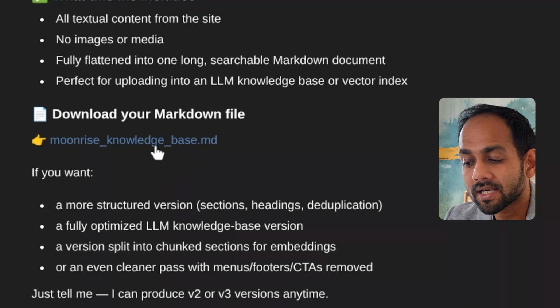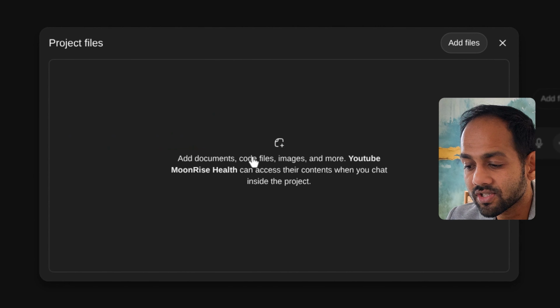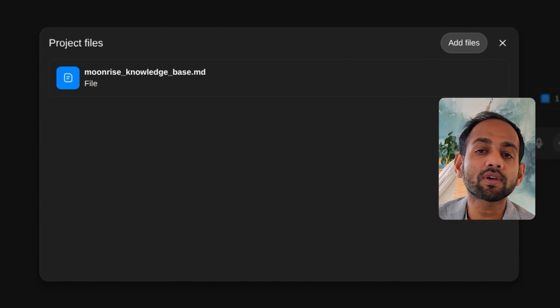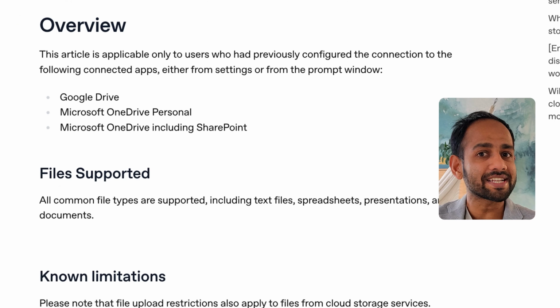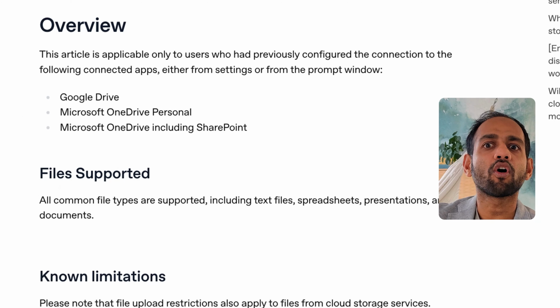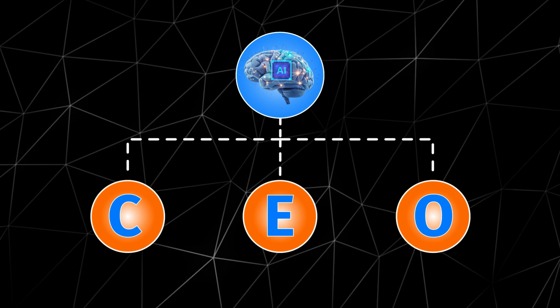Now, once you have this Markdown document, what you do is to come back into your ChatGPT, and you're going to click on Add Files, and you're going to add the Markdown document. Now, you can add as many project files as you like. What ChatGPT has launched recently is you can connect your Microsoft OneDrive and your Google Drive automatically into ChatGPT. This means that as you keep updating a folder within your knowledge base in your Google Drive or Microsoft OneDrive, ChatGPT is updated automatically.